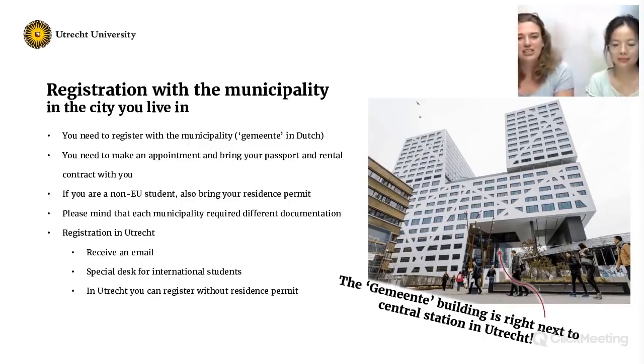Something else that you need to take care of when you're coming here is you need to register with the municipality because you need to become a citizen of the city that you're living in. The Dutch word for municipality is gemeente. That might be useful to know. And it depends on where you're going to live, with which gemeente you have to register.